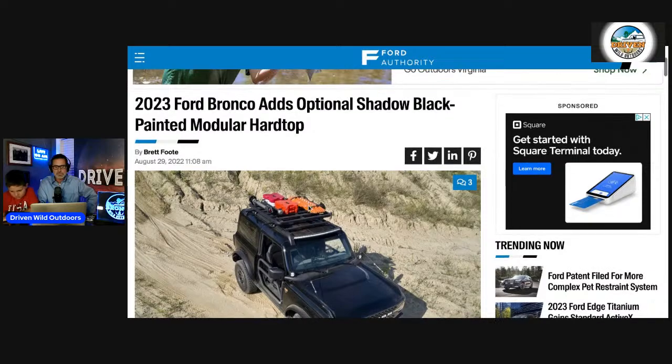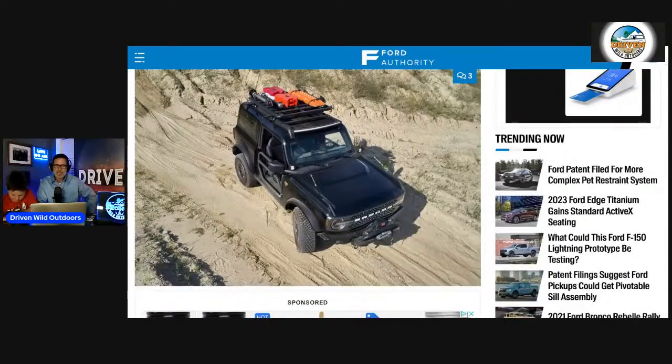Now, it looks like there are some stipulations for this. I think it's for Big Bend, Outer Banks, Badlands, Wild Track. Wait, there are different trims for the Raptor? No. We're talking about tops. The Raptor is the Raptor. We're talking about Shadow Black painted hardtops for the regular Broncos. So we have the soft top or the MIC, which is the gray color, and yes, like black is gray.